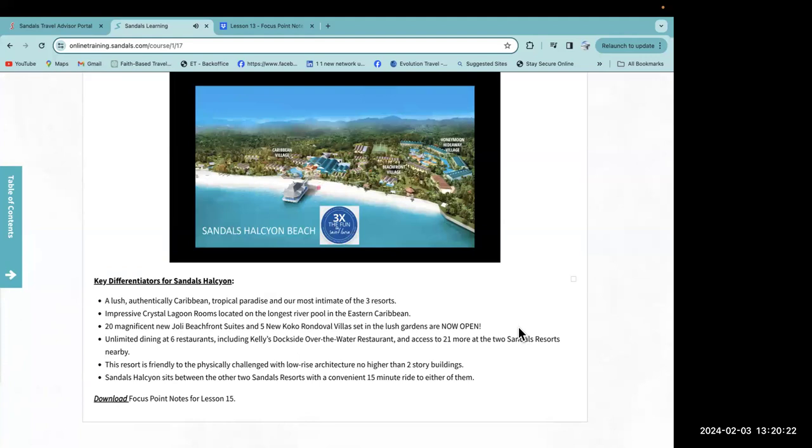When we look at the resort map, the first thing we notice is Kelly's Dockside, the overwater restaurant whose food is as wonderful as the views. In front of it is the heart of the resort where you find most of its public areas, restaurants, and the main swim-up pool bar. To the right of this area is the beachfront village. Behind it and set back from the ocean is the Honeymoon Hideaway village, which boasts a long meandering river pool with beautifully renovated crystal lagoon rooms. To the far left of the Caribbean village is where you find those new beachfront suites and rendezvous.